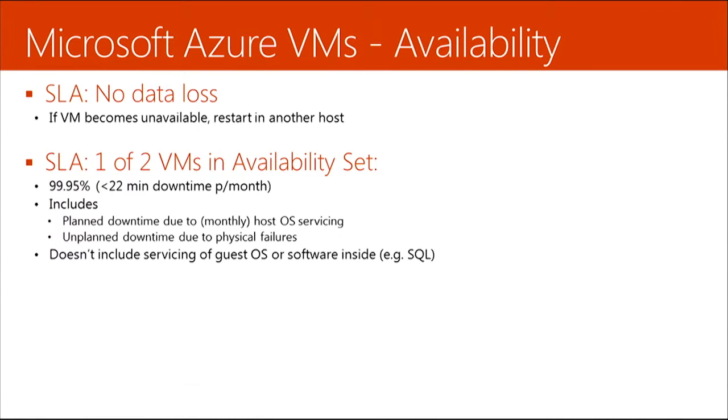So what this 99.95% really translates to for an end user is about 22 minutes of downtime per month, which includes any host OS upgrades, maintenance, and any unplanned hardware failures. Obviously, given infrastructure as a service, you control the downtime associated with your software updates. For example, patching SQL Server is not included in this SLA. But the underlying compute is what this SLA covers.